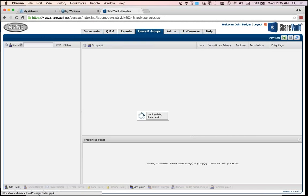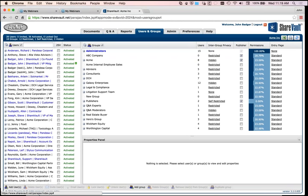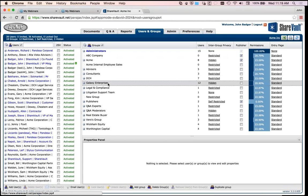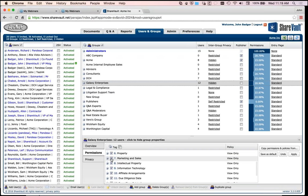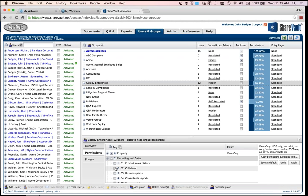Now let's go ahead and look at the Users and Groups tab, which also allows you to set permissions on a group level. So I can select a group such as Galaxy Enterprises, and then I can come down here and set which actual tags, or you can think of them as folders, that a user is allowed to see. And again, I can set the policy as well. So I can go ahead and hit apply, and I've just changed the permissions for Galaxy Enterprise to allow for access to this collateral section.